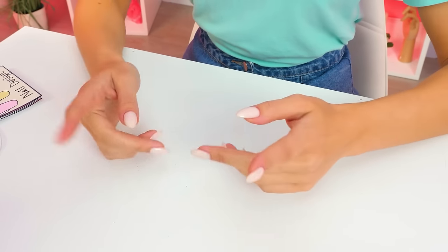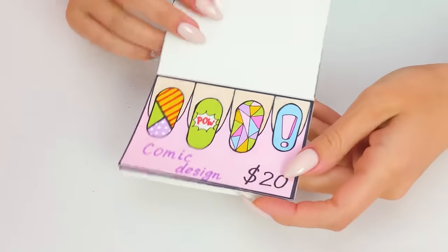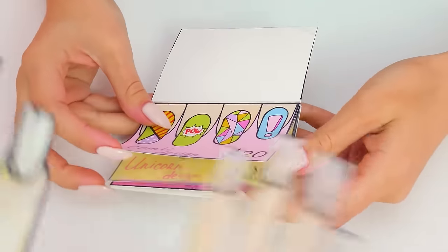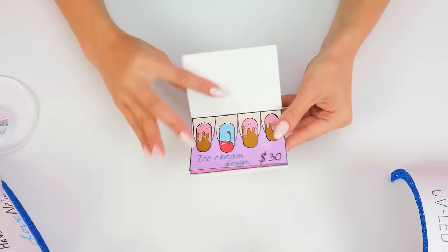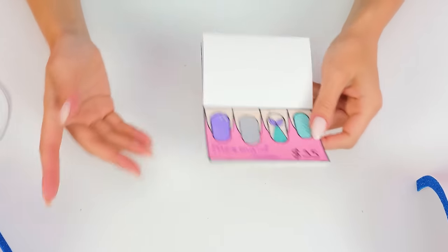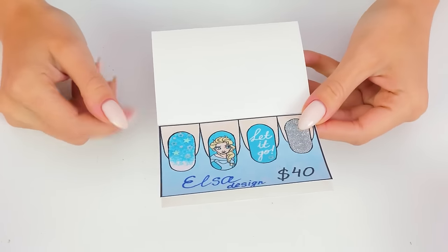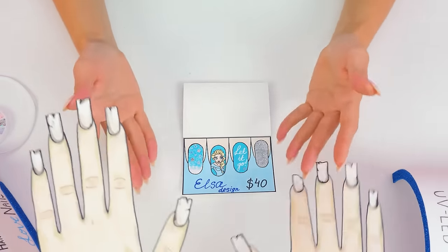Where to start? Exactly, nail design. We have so many options. Here are some colorful designs, and these are for unicorn lovers. What about this one? Ew! That's not that easy, but I'll try. I know what you'd like. Here, look at this. Queen Elsa-inspired design. Wow. Oh, you love it too?